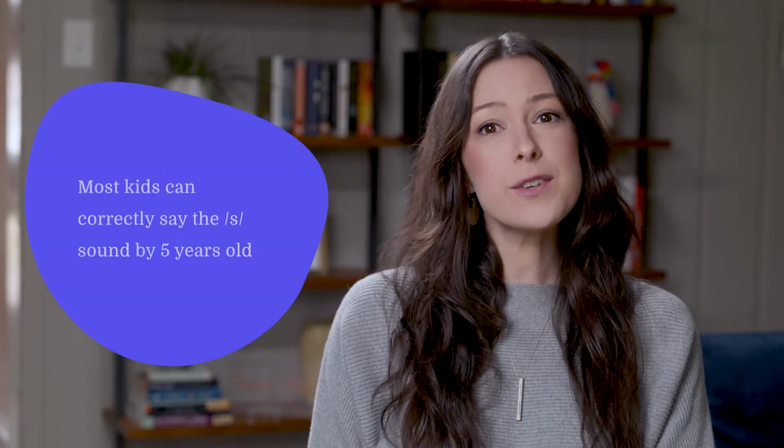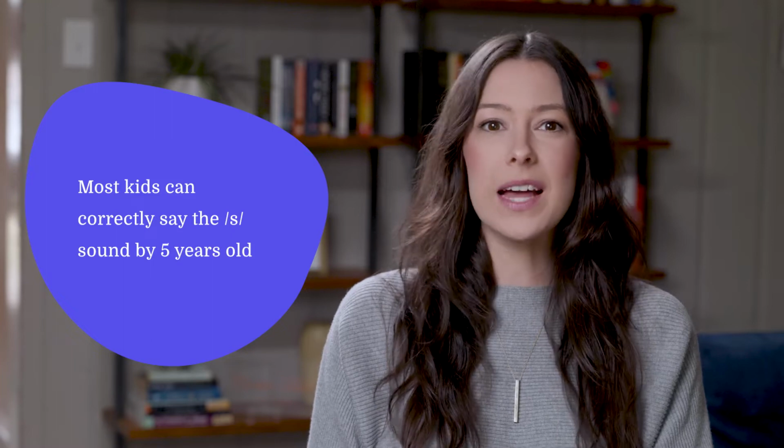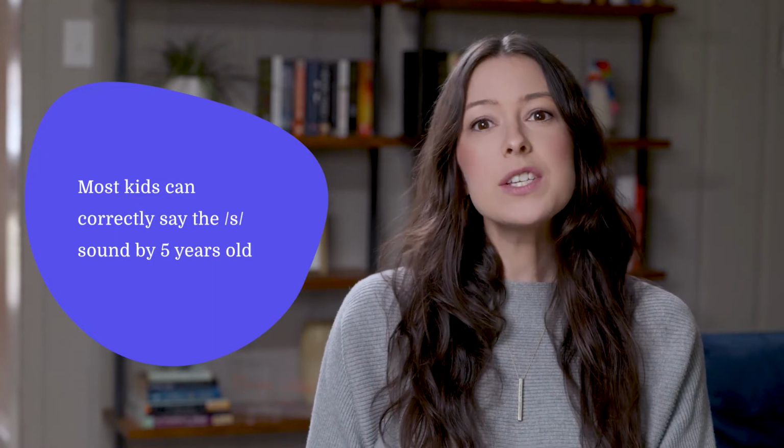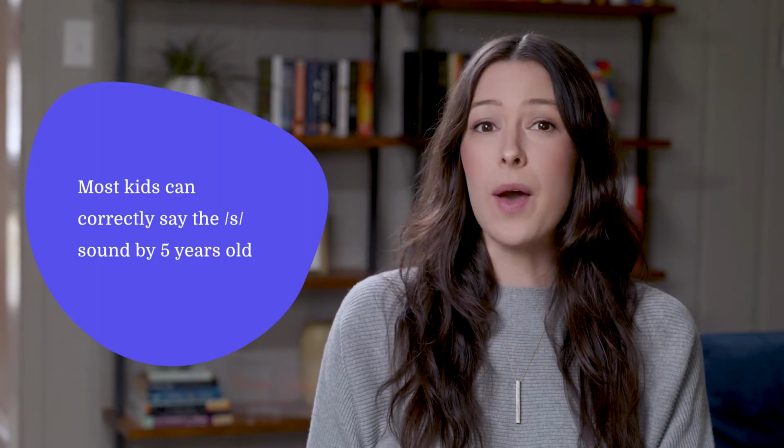Today, let's discuss when children typically develop their S sound, as well as some tips to help you assess if your child's ready to begin practicing. Research has shown that most kids can correctly say the S sound by around 5 years old. I like to use the start of school as a rule of thumb. If your child is going into kindergarten and is having a hard time with their speech or their S sound in particular, it may be time to start working on these more challenging sounds.